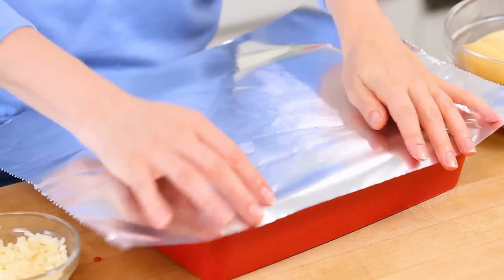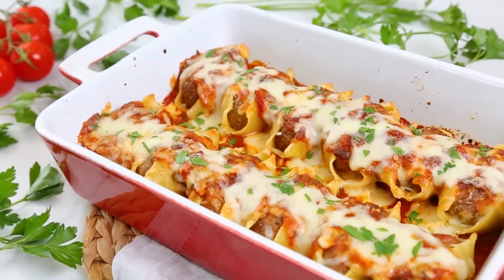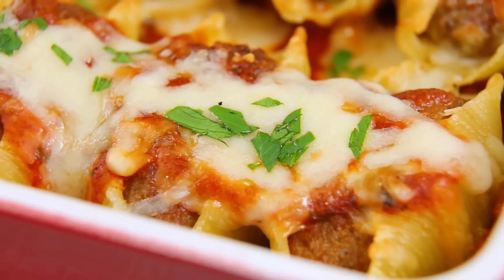We're gonna cover our baking dish with aluminum foil and get it into the oven at 375 degrees Fahrenheit for about 15 minutes or so. Then you can remove the foil and let it cook up for another 5 to 10 minutes, just until that cheese is nice and bubbly and a little golden on top. I like serving them up with a sprinkle of fresh parsley, and let me tell you guys, this recipe is sure to become a new family favorite. Our team devoured the entire dish in under 10 minutes.